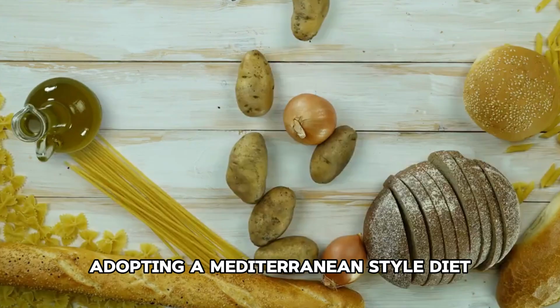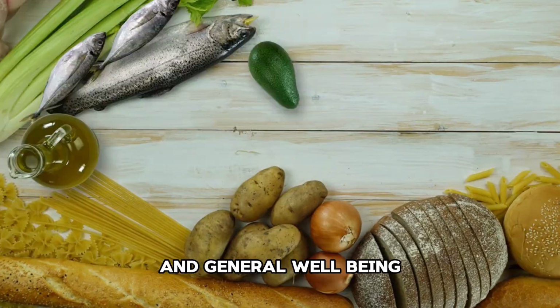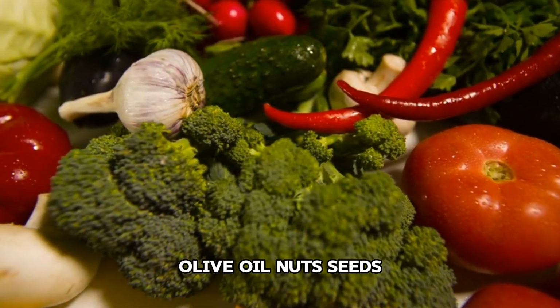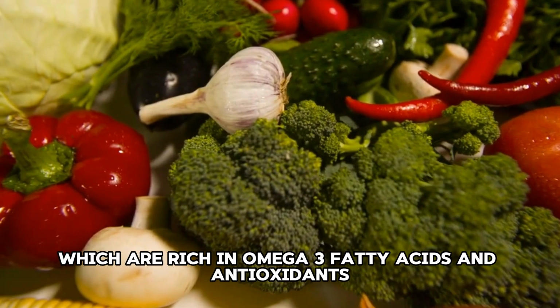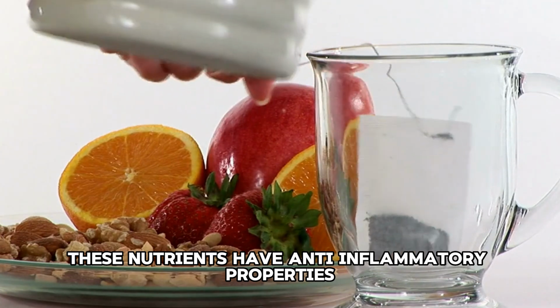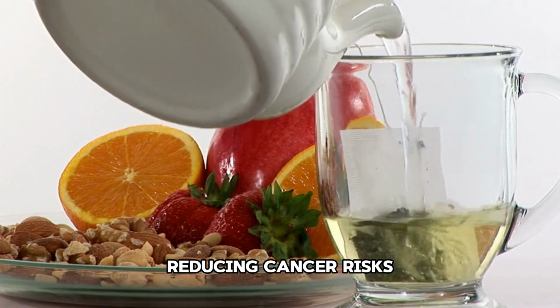Adopting a Mediterranean-style diet has shown remarkable benefits for prostate health and general well-being. This diet emphasizes foods like fatty fish, olive oil, nuts, seeds, whole grains, and fresh vegetables, which are rich in omega-3 fatty acids and antioxidants. These nutrients have anti-inflammatory properties and contribute to hormone regulation, reducing cancer risks.